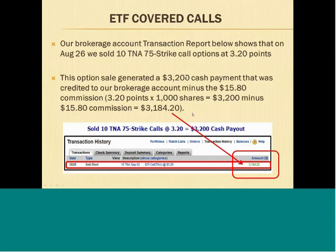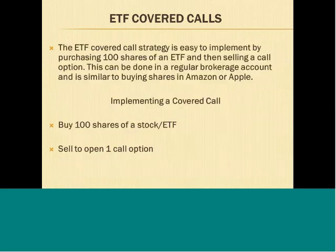When we sold 10 of these 75 strike calls at 3.20, that generated a $3,200 cash payment that went into our brokerage account, minus the $15.80 commission. The net result from selling the 10 calls was, and you can see right here, our brokerage account was credited with $3,184 in cash from selling those 10 options at 3.20. This is how you can generate cash income each week, by selling these call options.